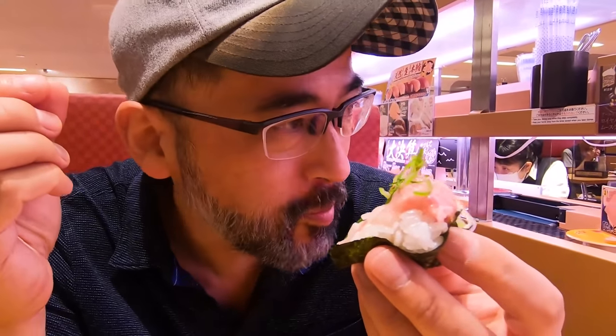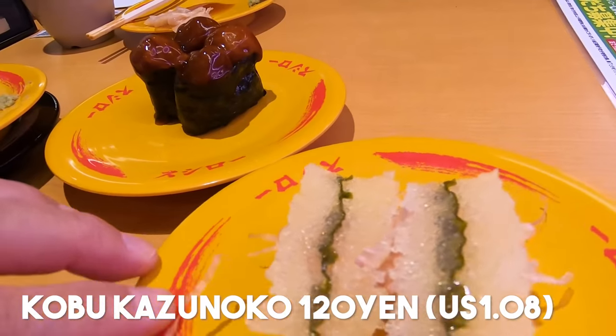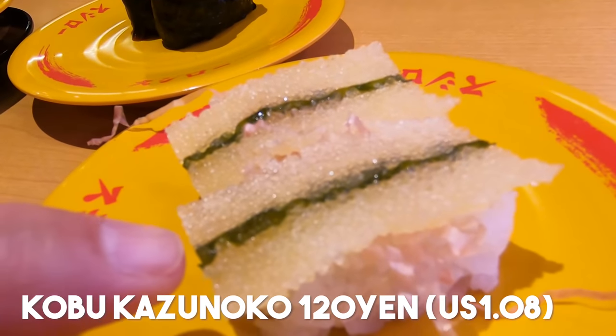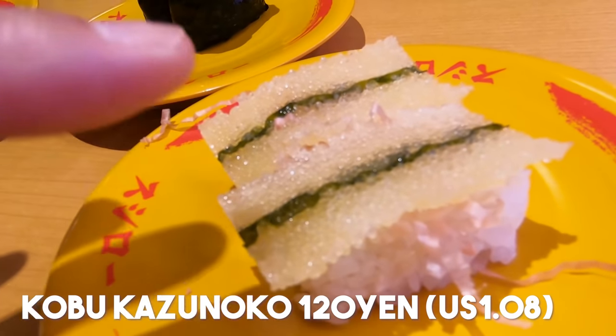Good? Sushiro makes very good sushi rice. Yeah, the way they flavor the sushi rice is very good. Sushi vinegar flavor. It's so good. Yeah, it really is. Okay, time to order more food. I love this. This is a fish egg with kombu seaweed and some katsuobushi bonito flakes.